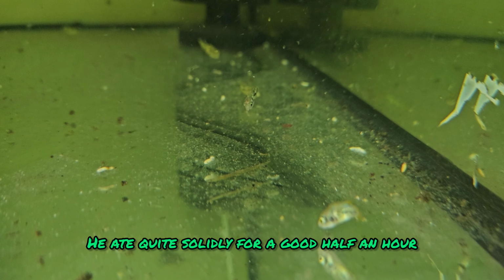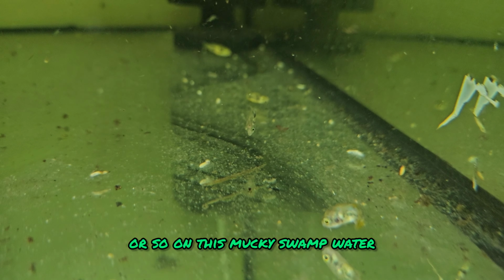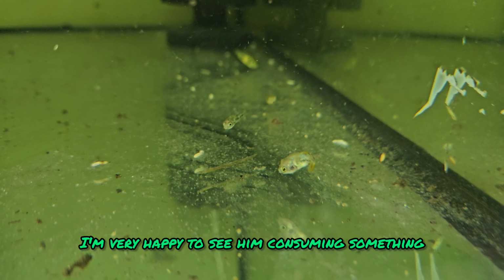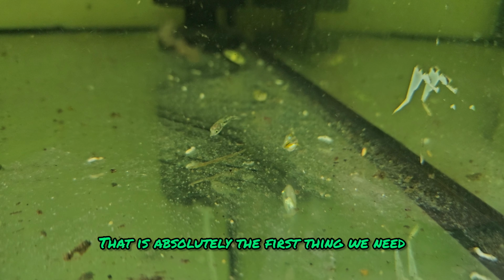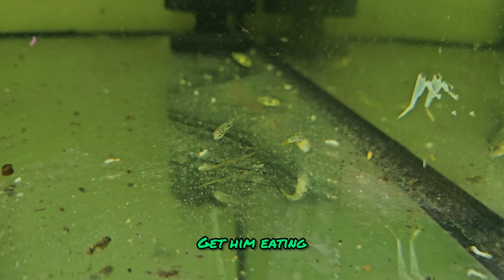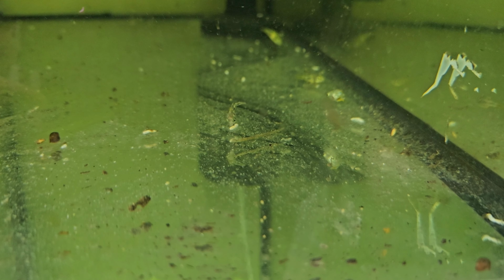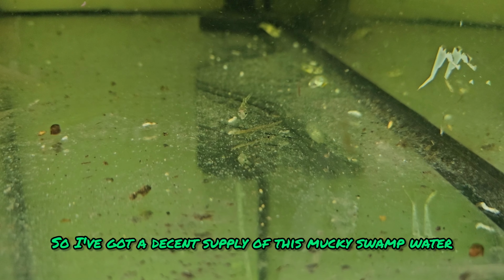He ate quite solidly for a good half an hour or so on this mucky swamp water. I'm very happy to see him consuming something. That is absolutely the first thing we need to tick off the list. Get him eating, get him consuming, try and get him nice and plumped up. So I've got a decent supply of this mucky swamp water.